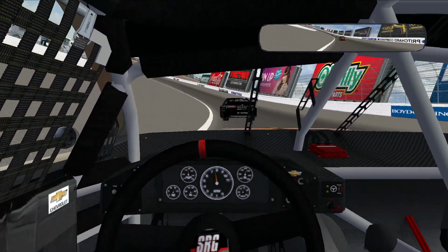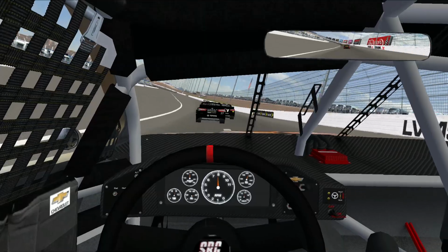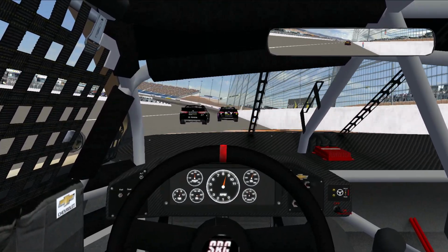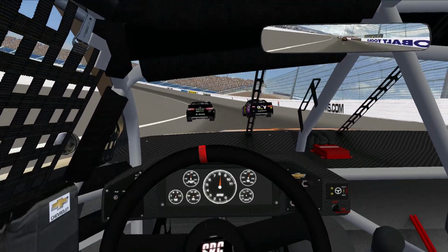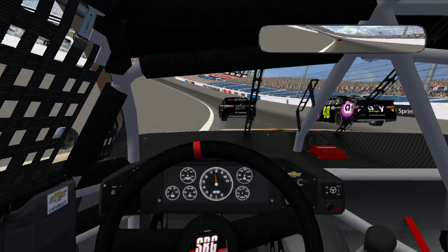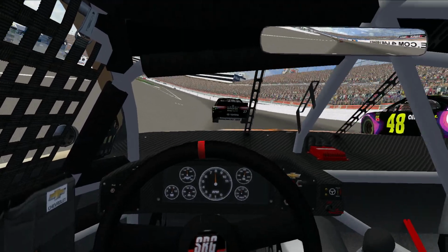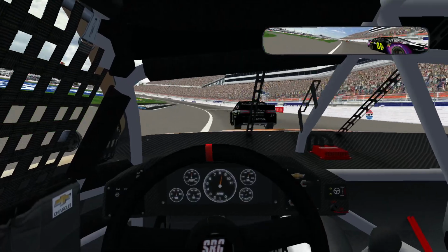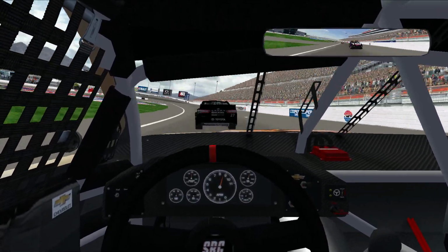We'll give him some space just to see which way will be faster. That high line lets you carry a lot of momentum and speed off, but the bottom is where you want to be if you want to make the position, just like Brandon did there. He's really scraping the bottom, forcing Jimmy to the outside. We will follow him through and get that momentum. Jimmy didn't get back to the gas very quickly, and we make short work of Jimmy Johnson as well.